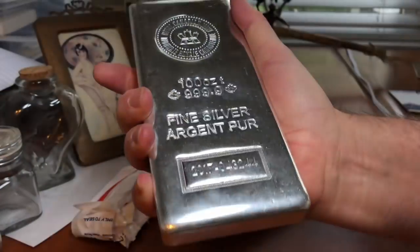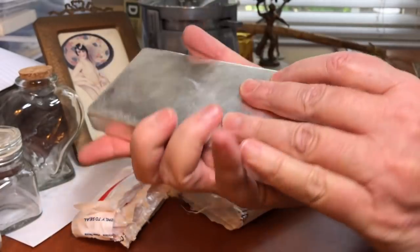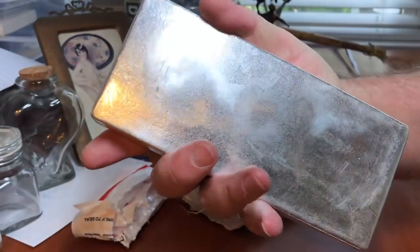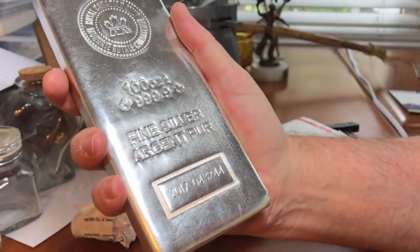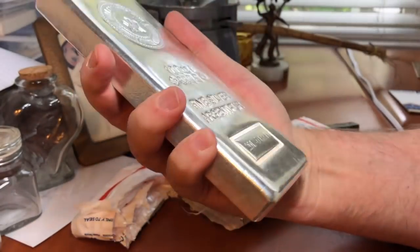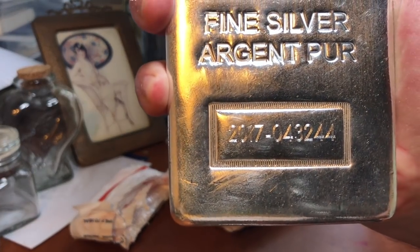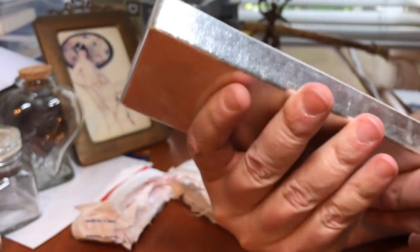4.9s, Royal Canadian Mint. That won't be going down the CCT slide, that's for sure. Look at that. Oh, sorry kids. Oh my God, that is so beautiful. That's like a $1,700 bar or something like that. And it is a 2017 serial number, RCM. Oh, it is just so beautiful.